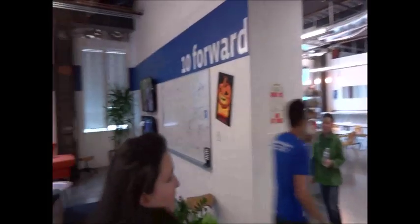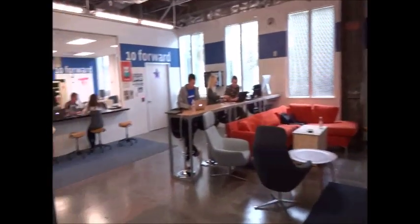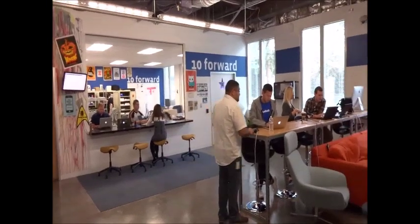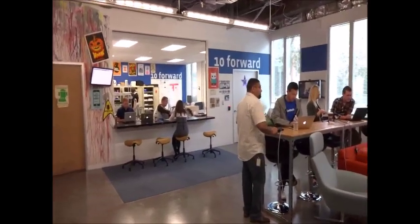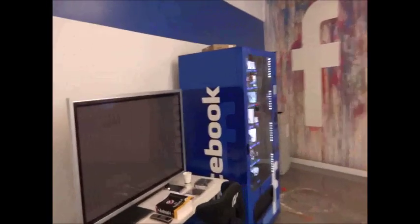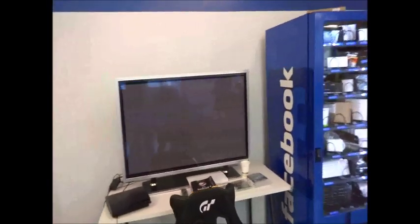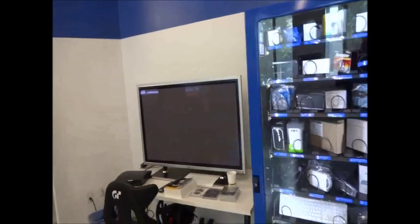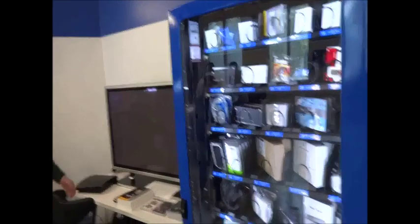So this is the IT help desk, where if you have a computer or a phone issue, you can come and get your issue fixed. You can watch TV while you're waiting, or play video games. Oh, very nice. And there's a big book about Android. Yes, it's pretty big. It's really offline.